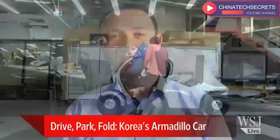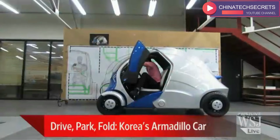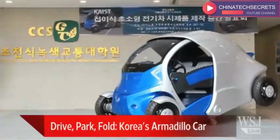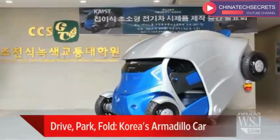Okay, so it's called the Armadillo, and it's actually a car that can fold in half, right? So how does it work? It's pretty interesting. The way it works is, as the name suggests, it's like an armadillo. It actually rolls into kind of a ball. And what happens is the driver gets out and then activates the bit where the car folds in on itself, and the rear of the car basically comes over the top of the front of the car and sort of seals it off.